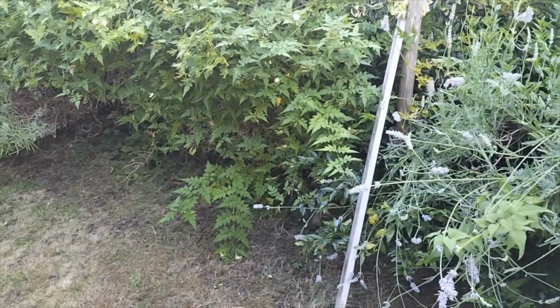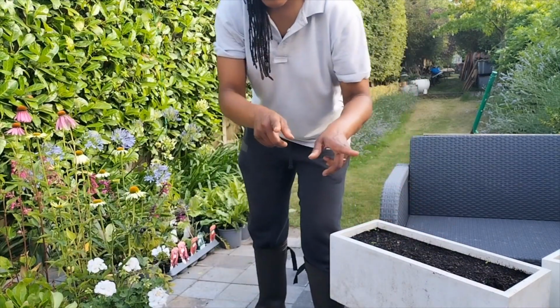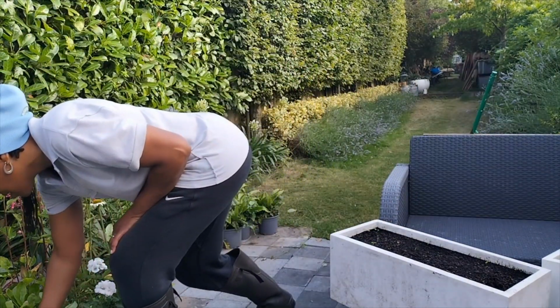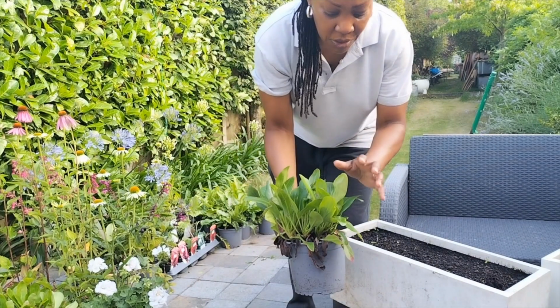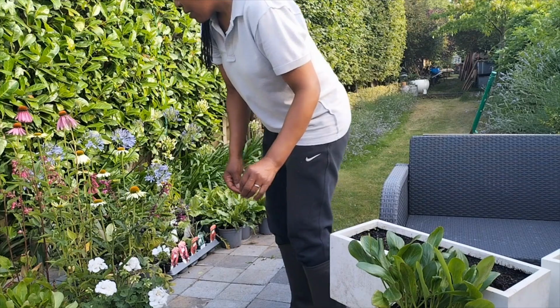Okay, so let's have a look. These are the window boxes I will be planting up at some point, but it won't be in this video. You'll have to stay tuned for the next. I'm going to be planting a lot of these into the window boxes.